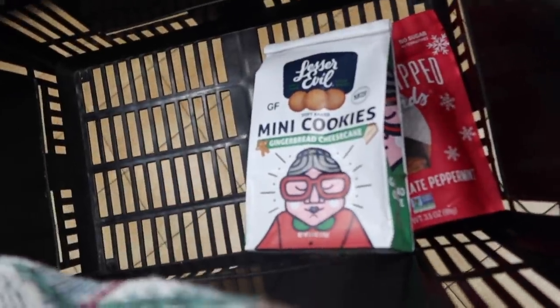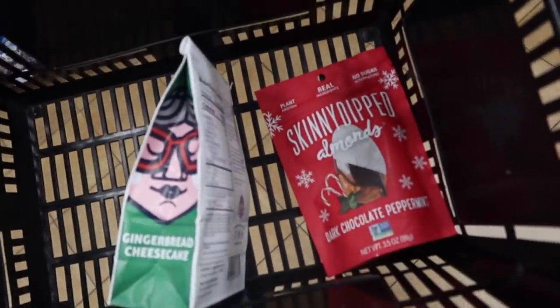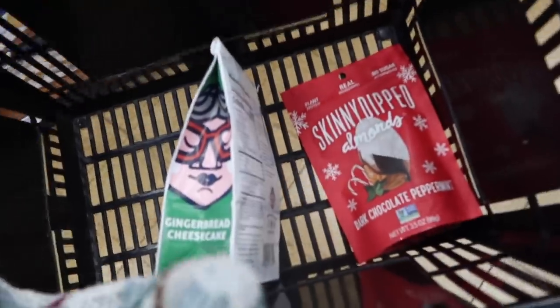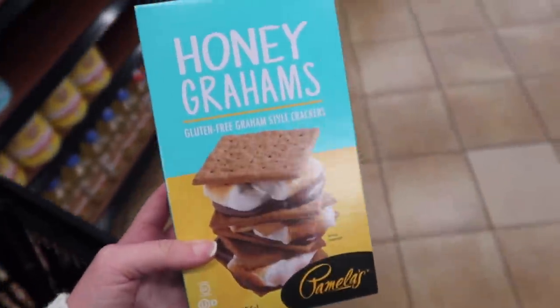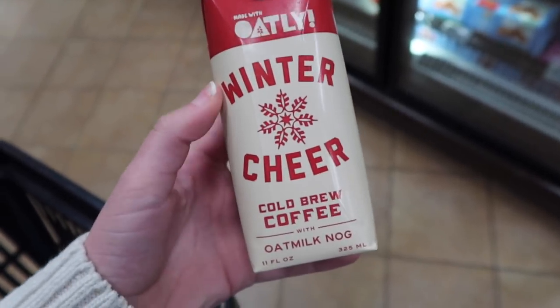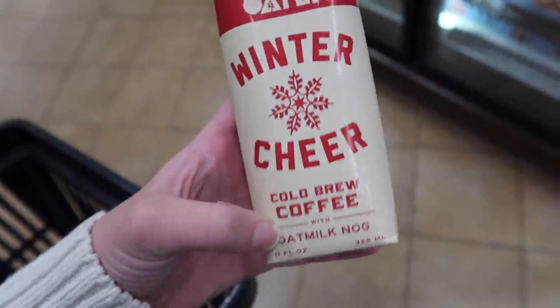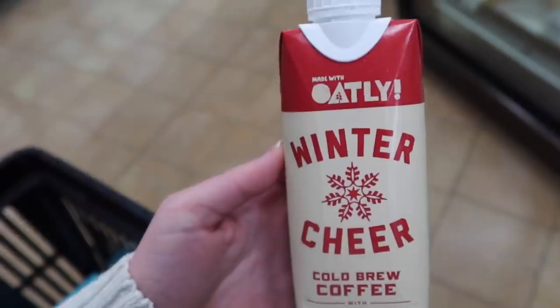Okay, so far I found these Lesser Evil mini gingerbread cheesecake cookies and chocolate peppermint dipped almonds. I'm really excited about both of those. These could be good to try for s'mores by the fire. That's a Christmassy thing, right? Oh my word, Oatly makes a cold brew coffee with oat milk nog, and I love eggnog. I'm so excited to try this. It's like all my favorite things combined.